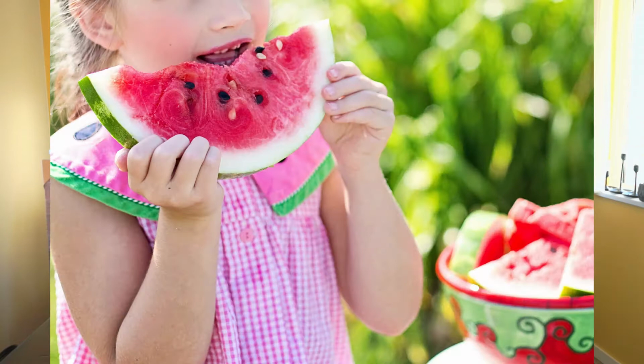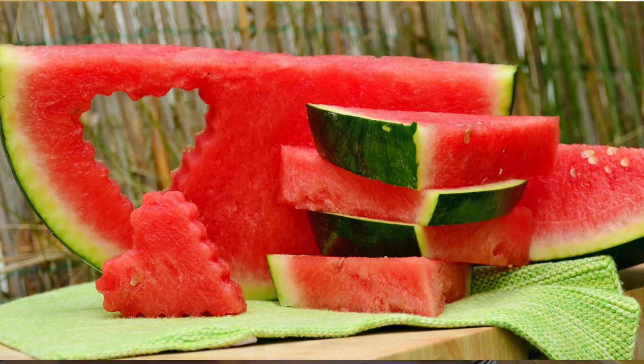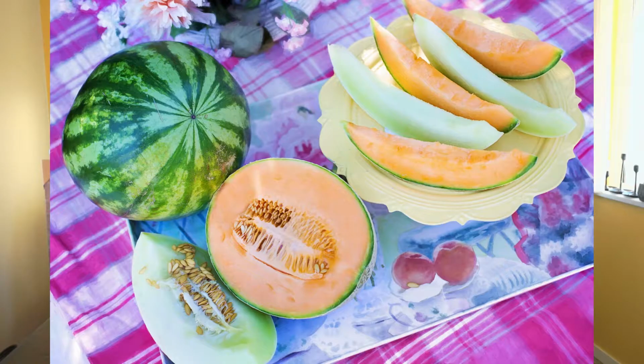I like to do a watermelon, a cantaloupe, and a honeydew, but there are so many other varieties out there. There's many different types of watermelon and muskmelons and all kinds of stuff. They're fun for kids to grow. So yeah, do a few of these and let me know what you think.